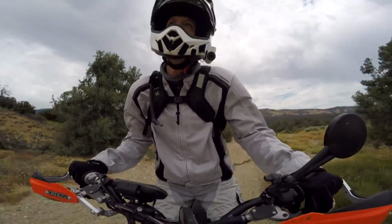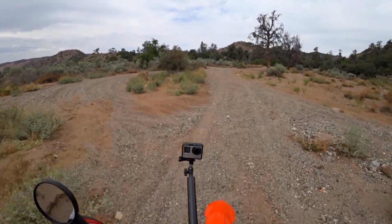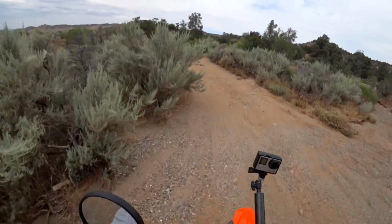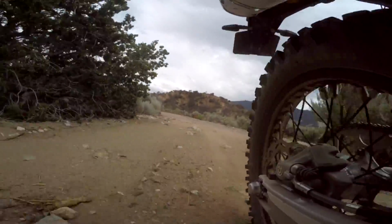But if you are looking for a lighter bike, something with more performance, and that is just a blast to ride, I don't think you can go wrong with this bike. I really don't. Unless you're doing a lot of street riding, this is the bike for you.